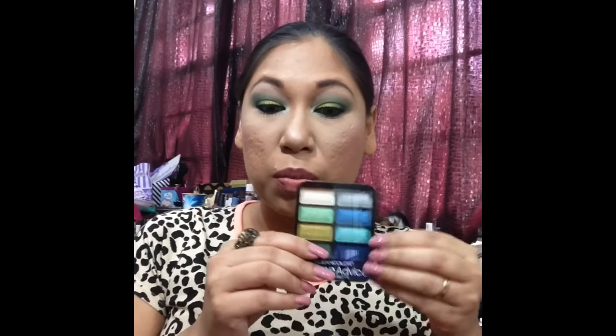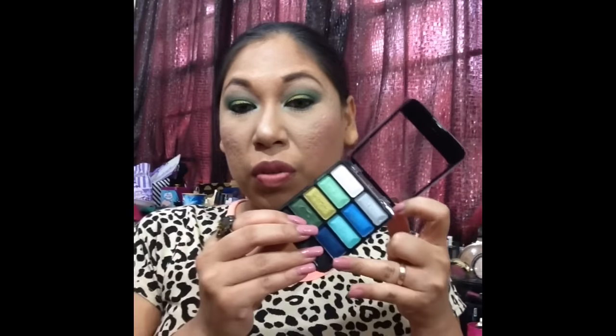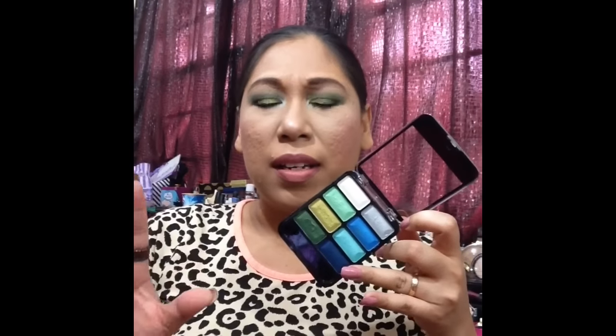I've played around with this palette quite a bit. I did do a green look here, but I've used the blue. I've actually used even a silver to do a smoky with the blue. Let me open it so you guys can see it clearly. So I've used the silver with the darker blue for a smoky eye. I've used all the greens. This is one of my favorite, hands down, all-time highlighters. I do think you can also use it on the face.